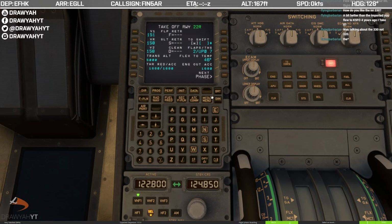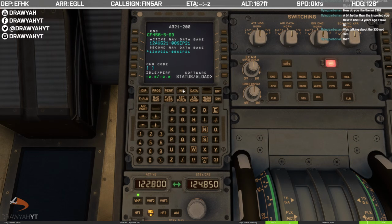The exit seating responsibilities in the safety card in the seat back in front of you.